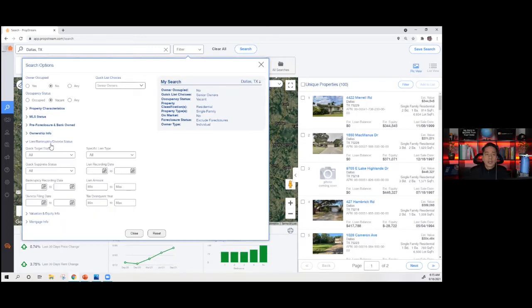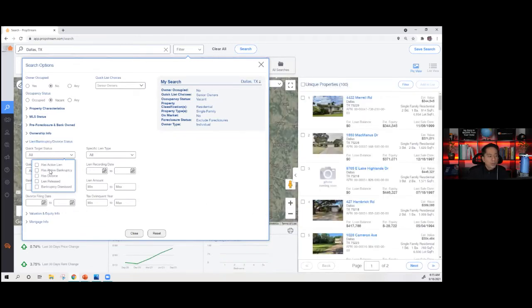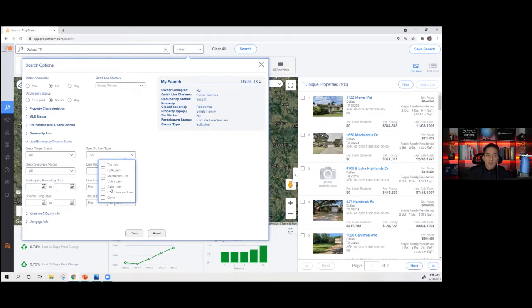Next category is the lien, bankruptcy, and divorce filters. Since we collect that type of data, this is an area in which you can target it in your search. So I like a senior owner, for example, who has an active lien on their property. And here are my 7 right over here. So I can look for a senior owner with a lien, with a bankruptcy, with a divorce, or if a lien was released or bankruptcy was released at one point. I can specify the type of lien I'm aiming for, and I can even suppress the liens that I don't want or the bankruptcies I don't want, et cetera.